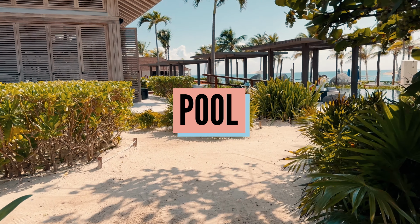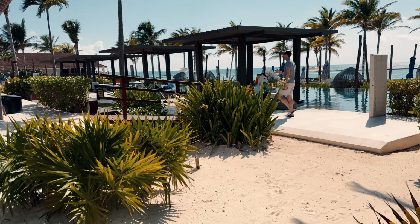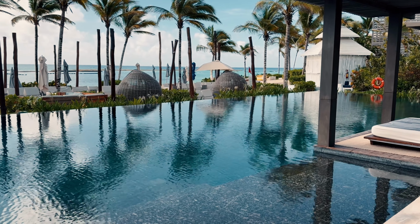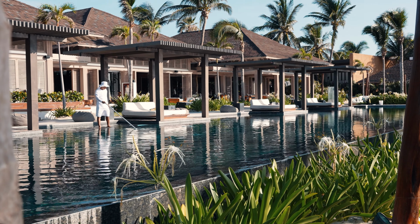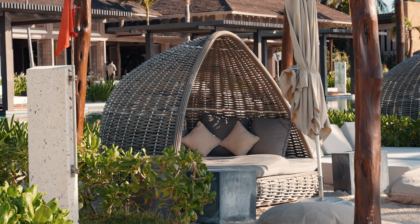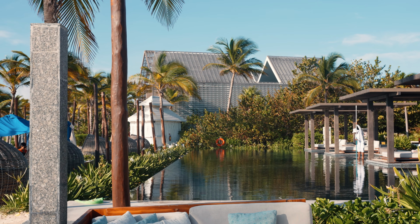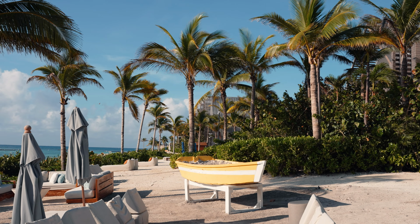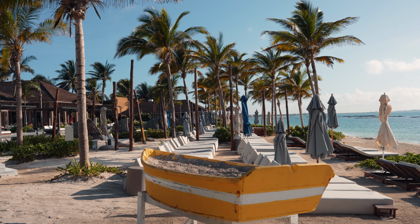There are two main pools at the resort, each located on opposite ends of the property, offering their own unique charm. The one closest to our villa was just steps away from the Caribbean Sea, with crystal clear water and an incredibly tranquil atmosphere. Most days there were fewer than 10 people around, making it feel like our own peaceful retreat. The water was refreshingly cool, even cooler than the sea itself, which made it hard to choose between the two. Honestly, it felt like having the best of both worlds.